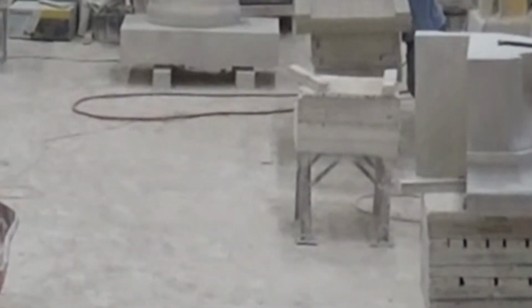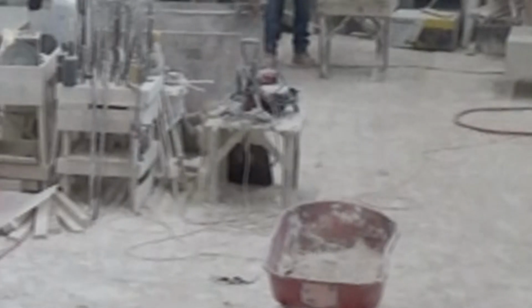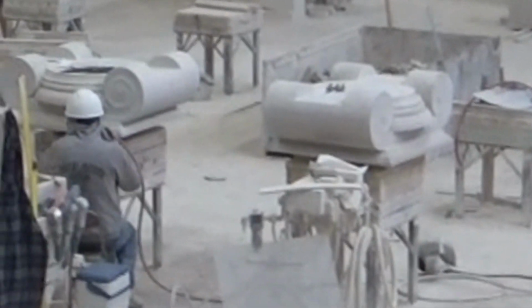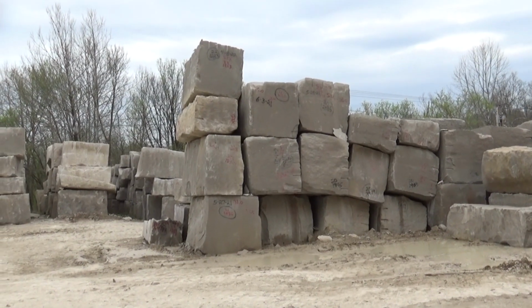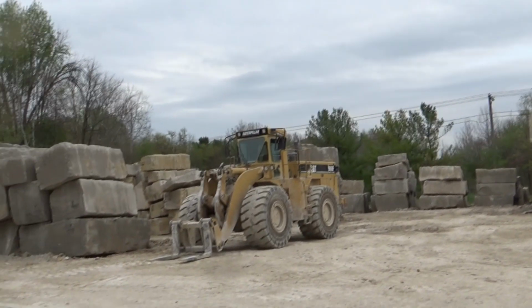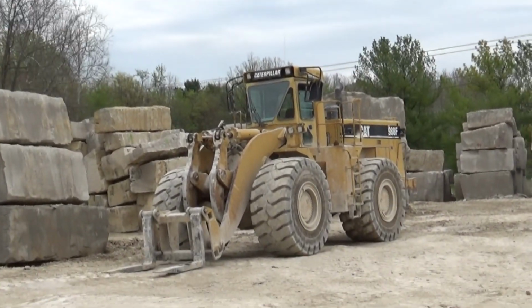The Bybee Stone Company, just outside of Bloomington, Indiana. And all these stone carvers and stone cutters making that beautiful noise of machinery. Hammers, chisels, cranes. Get a load of the size of these stones. How about that lift right there?